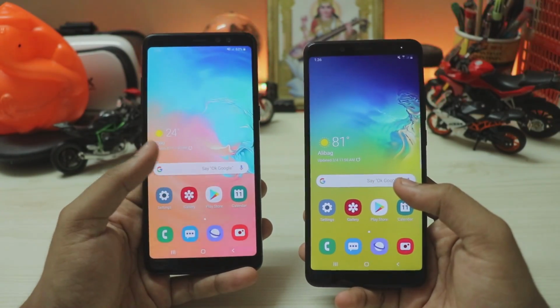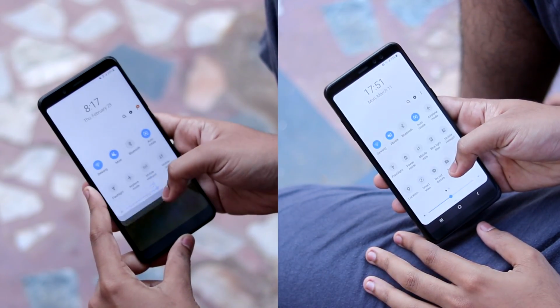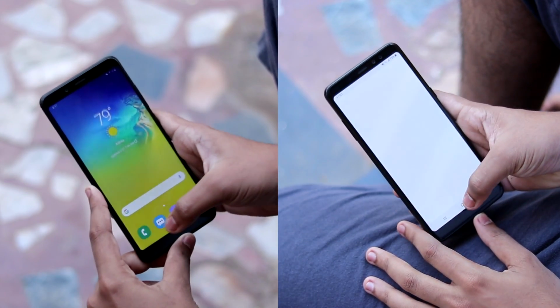And in today's video, I'm just going to do a small little comparison between the Galaxy A8 Plus official One UI update and a Redmi Note 5 Pro running Galaxy Note 9 One UI ported ROM.